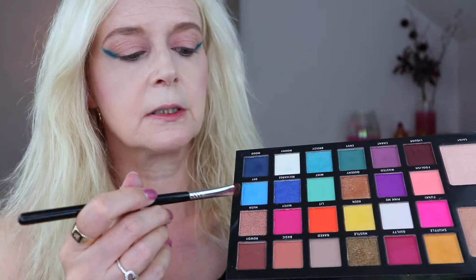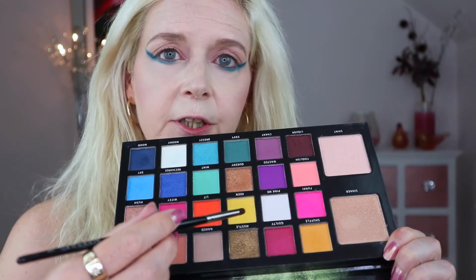Right, for my lower lash line I'm going to go in with the blue shade, so that was Sky, which is that shade there. I'm just going to connect it with that blue. And then I'm going to go in with the yellow shade, so Keen. And I've got a very, very small fluffy pencil brush. Slightest touch of that, and I'm just going to blend out underneath. Just give me a bit of a green to yellow gradient there. Okay, looking completely crazy now, but that's those 3 shades down.